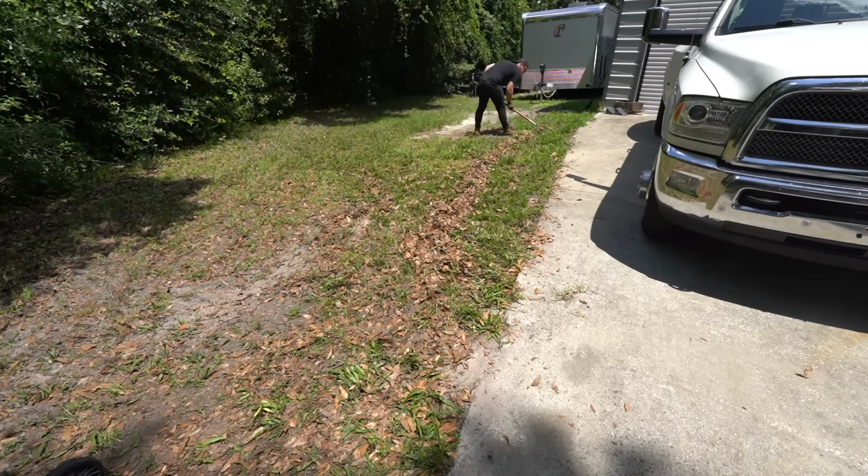We're eventually, hopefully sooner than later, gonna gravel this anyway, at least from the shop back for the trailers. We really need to build an RV carport over here, but one thing at a time, you know how it goes. All right, front area.